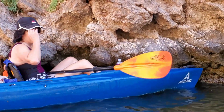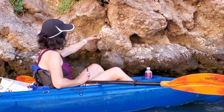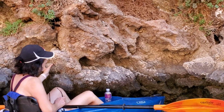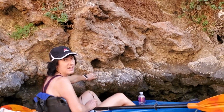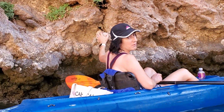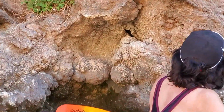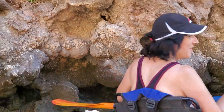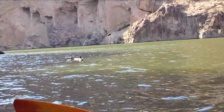What? What you got? I found some geodes that are actually embedded in the wall of this canyon. Wow. Kind of rocks that have crystals on the inside if you break them open. And they're usually very perfectly round or very nicely rounded. Look at how there's tons of them. Oh, that is so cool. I've never seen one of those in nature before. Get out to pick it.